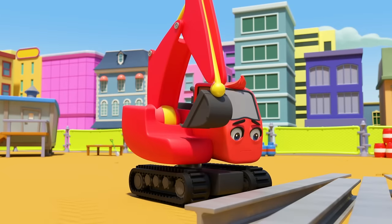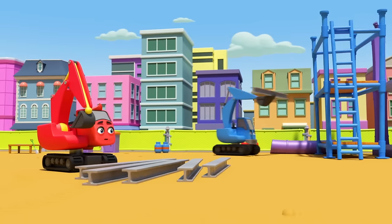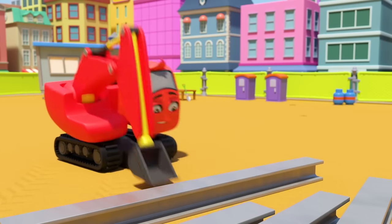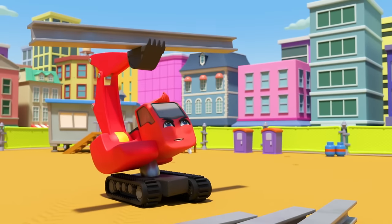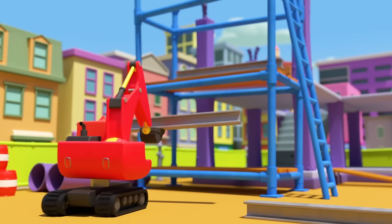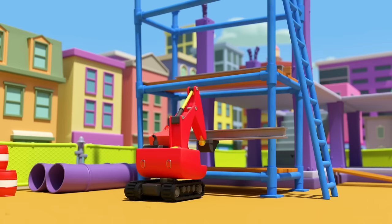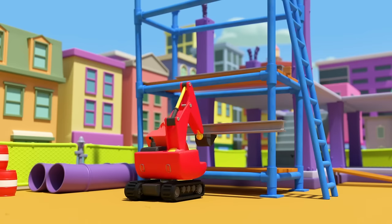Look, it's Digley. I think he wants to lift that big girder. There's Johnny. He has no problem lifting heavy loads. He's tall and strong. But Digley is only little. And that girder is very heavy. Oh, Digley can't reach high enough.